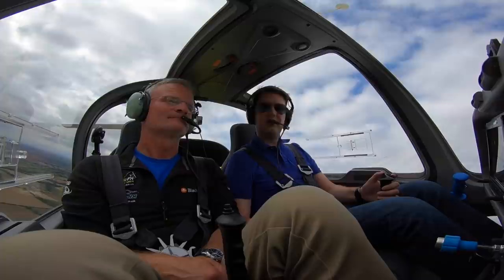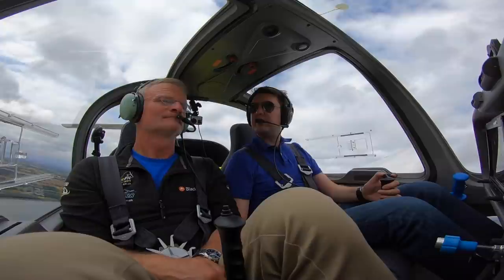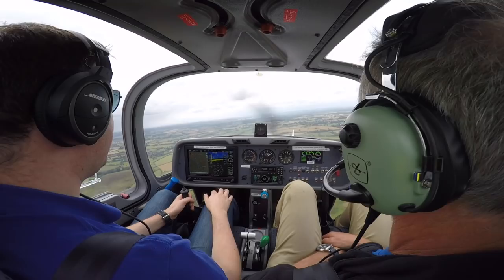Come to traffic, Delta Kilo Remy Oscar X-ray, the Grob 109, currently over Draycott Water, 1,300 feet, route to join left base runway 23. Caution, terrain. Yeah, we see it.